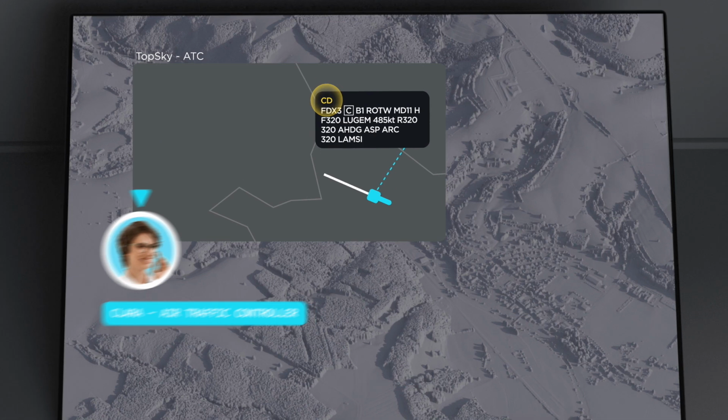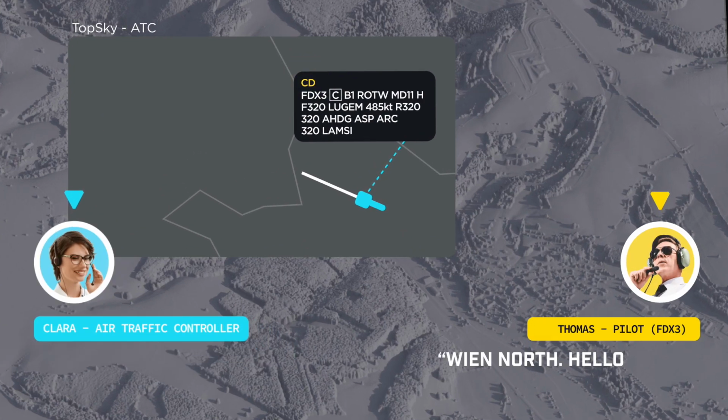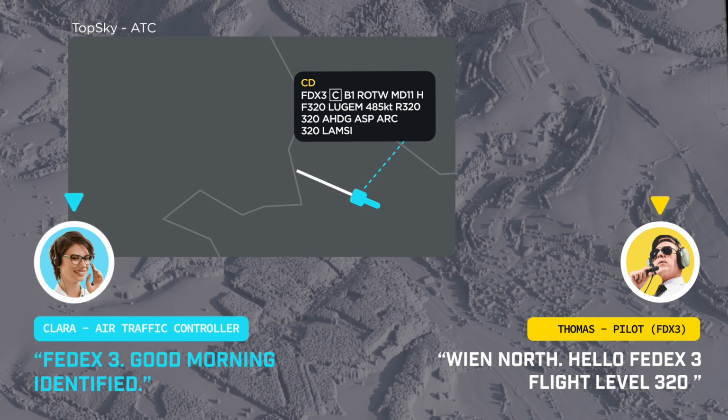With this aircraft. V in North, hello FedEx 3, flight level 320. FedEx 3, good morning, identified.